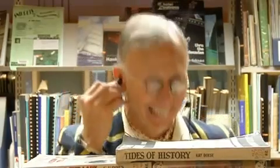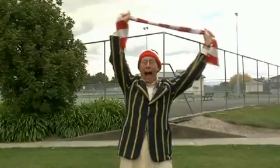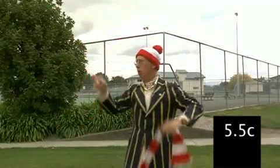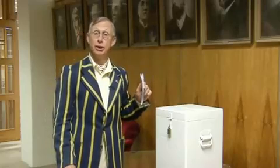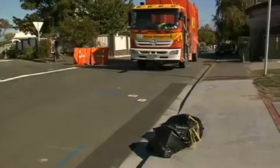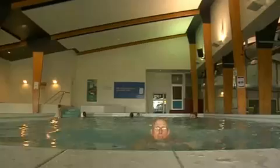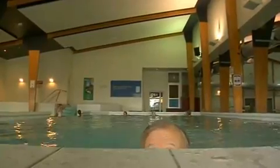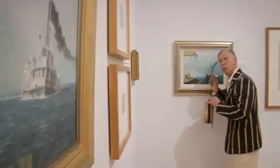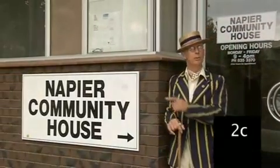6.5 cents on libraries. And it's not just books. 6 cents on reserves. 5.5 cents on sports grounds. 4.5 cents on democracy and governance. That's elections, meeting costs, councillors' costs, that sort of thing. 4.5 cents on solid waste. 3 cents on Napier Aquatic Centre. 2.5 cents on cultural services. 2 cents on community development.